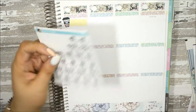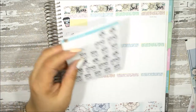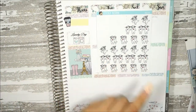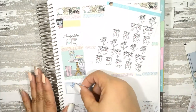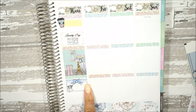Okay, so I couldn't find my little stickers. So I found them, and I want to use this from Sticky Acorn. This is the best friend stickers. And I want to use... Is there blue on the side? Not that much. So I'm going to use this blue bow half box. And write bestie over.